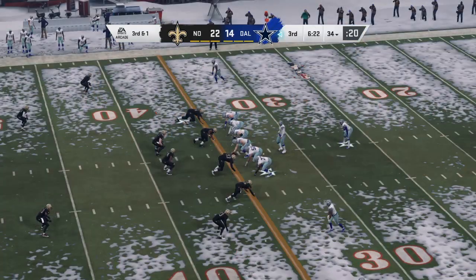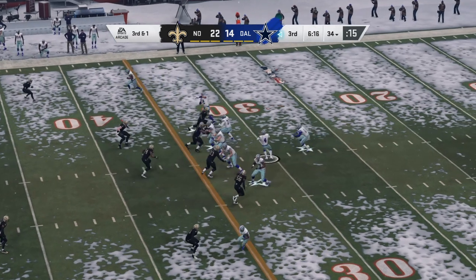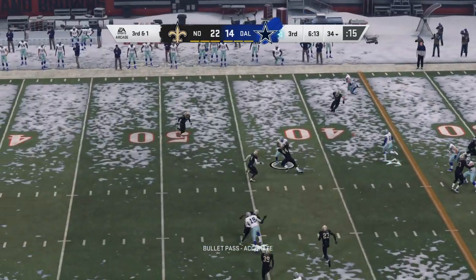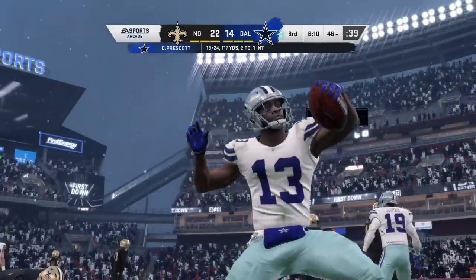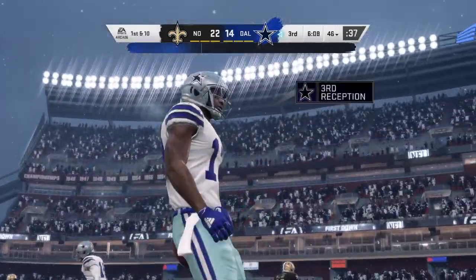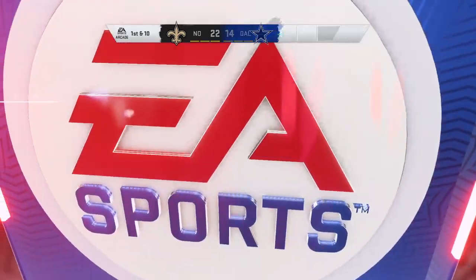And I see an extra defensive back on the field. Little surprise here on 3rd and 1. Prescott. And he's able to hook up with Michael Gallup. And he slips up past the 45 before being tackled. It's a gain of 12, and the Cowboys pick up the 1st.